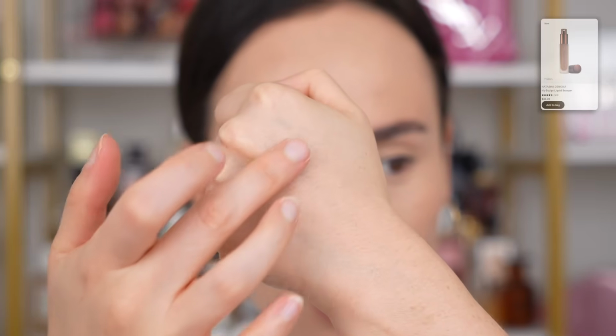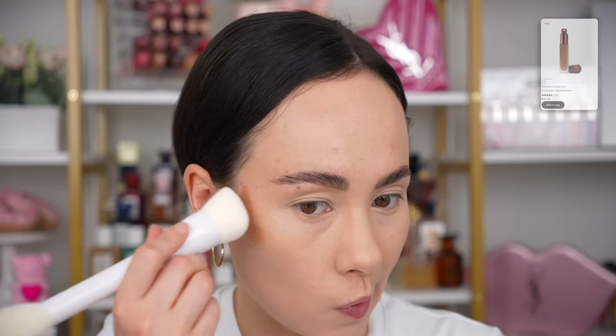So here's what the texture looks like. It's thicker than I thought. I thought it would feel a little bit more watery, but it's not at all. Okay, let's apply this. I feel like it's a little yellow. Okay, let's blend this in.